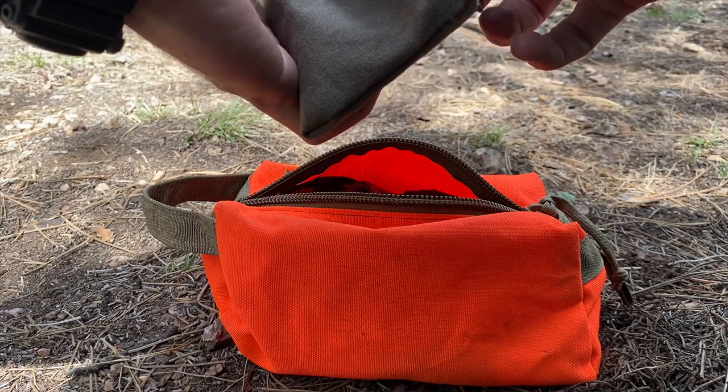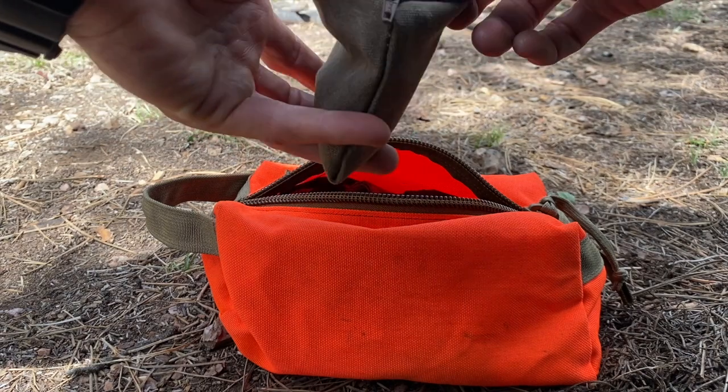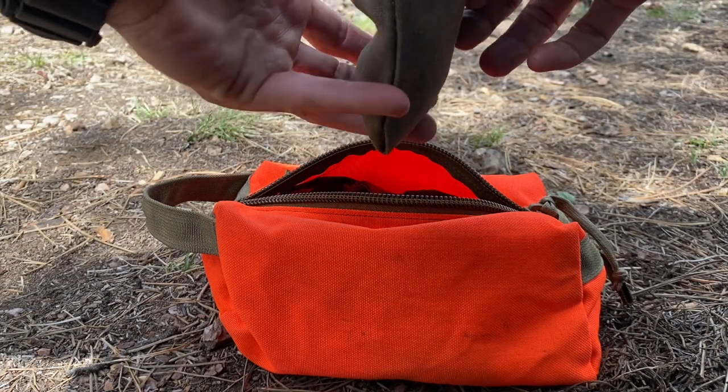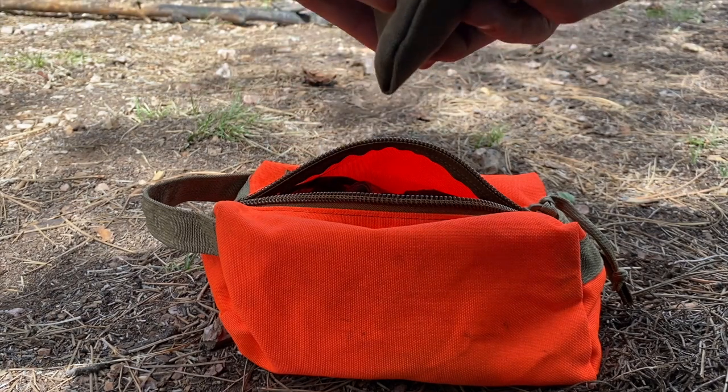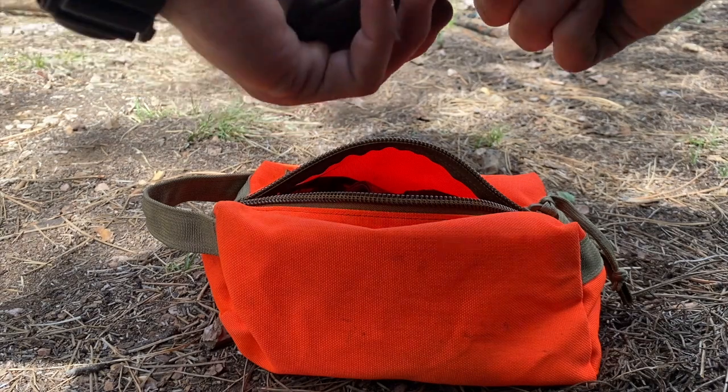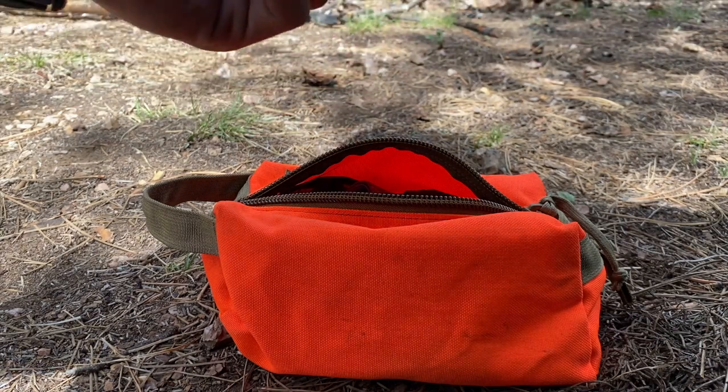So in here I just have a little tube of toothpaste, a toothbrush with the handle cut off, and some wet wipes just in case I want to clean up, and there's a little bottle of hand lotion in there, and some teeth flossers. So I keep some hygiene out here.